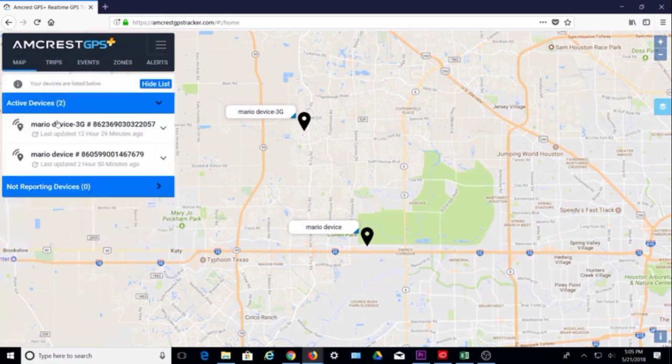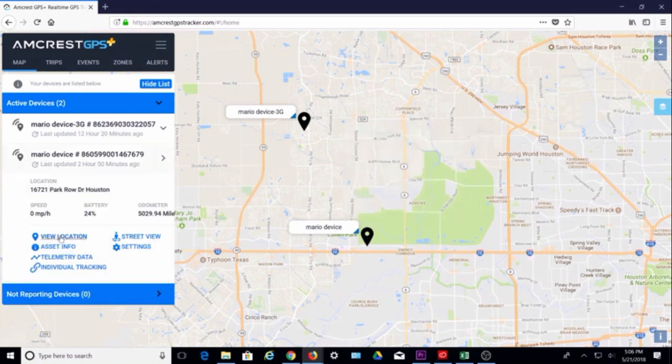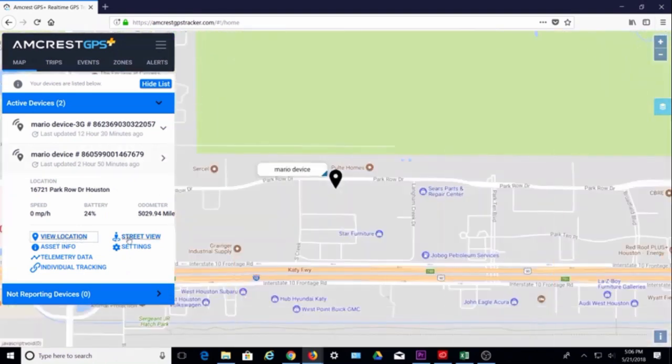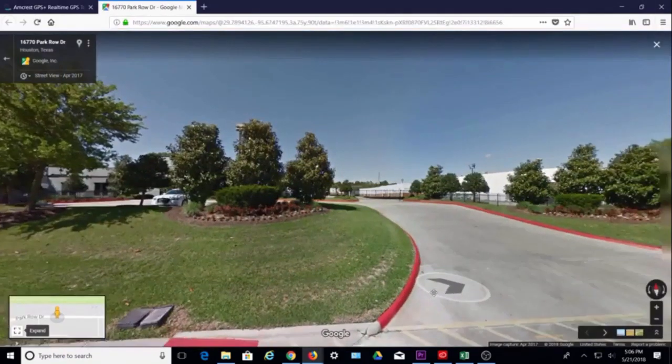Below, your assets or devices will be listed here. Clicking on a device will show a snapshot of the same information as the location tag. Below, you can select to view location to recenter your device's location on the map. Street View uses Google Maps to show you a street-level view of your asset's physical location.